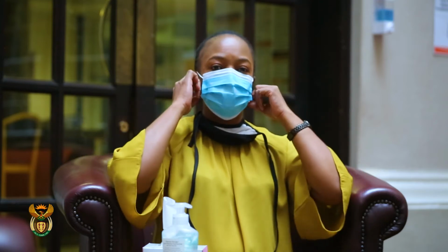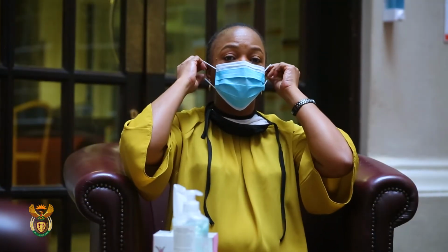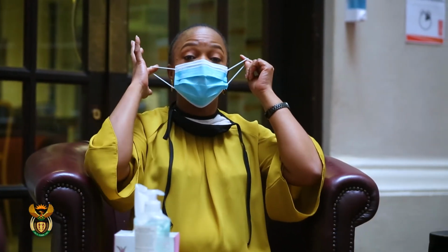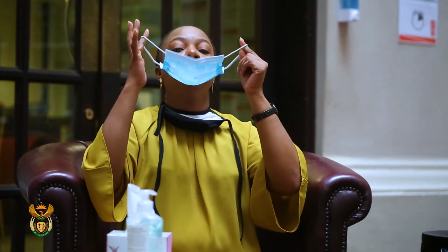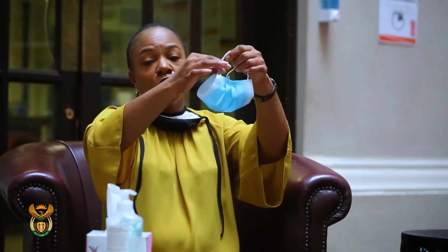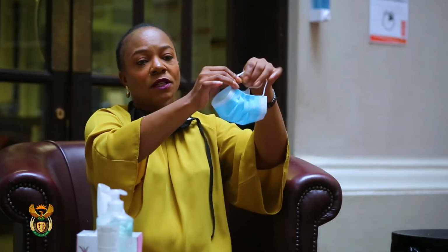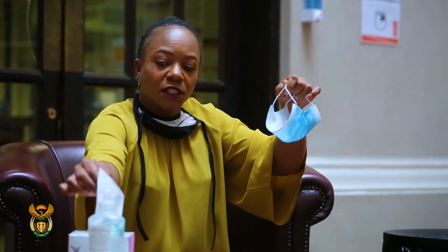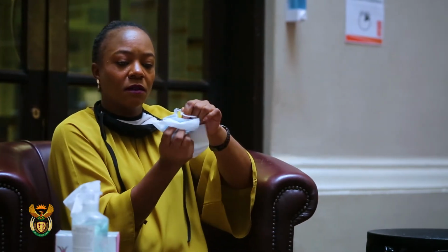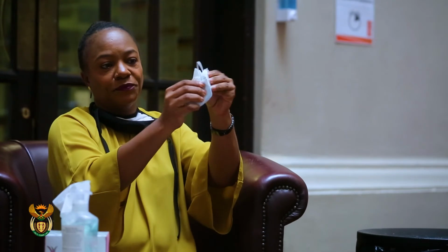Then when you remove your mask, you make sure that you first wash your hands or sanitize them for 20 seconds. Then you go and touch the strings, not the front part of the mask, and then you fold it, making sure that the droplets from your nose and mouth are not exposed. Then you use a tissue paper, you wrap your mask, then you throw it into a waste bin.